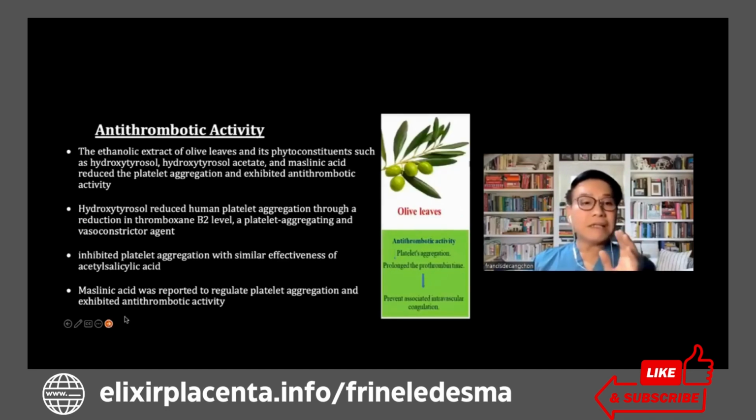Let me mention the anti-thrombotic activity of muscarinic acid also. The anti-thrombotic activity of the ethanolic extract, hydroxytyrosol, and muscarinic acid is also recognized as indeed a very good property of this particular active ingredient of Elixir Placenta that helps decrease platelet aggregation. What is platelet aggregation? The platelets stick together, so it forms clots. It decreases that, and the clumps disappear.